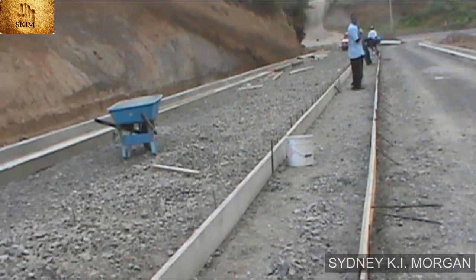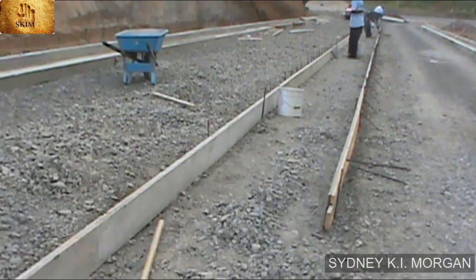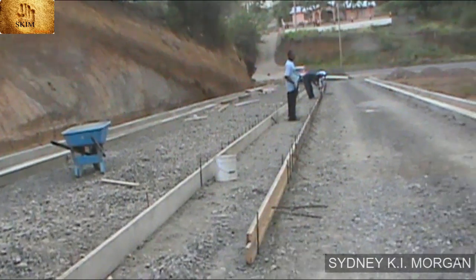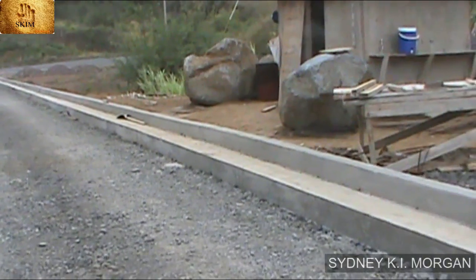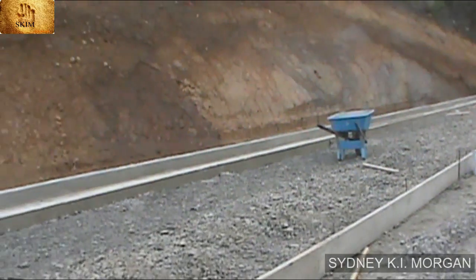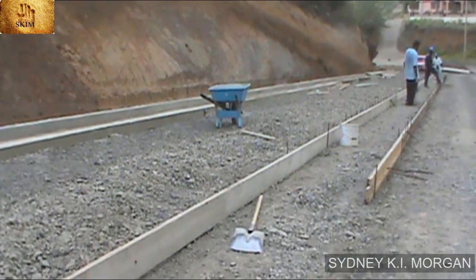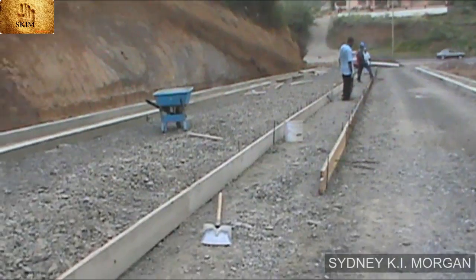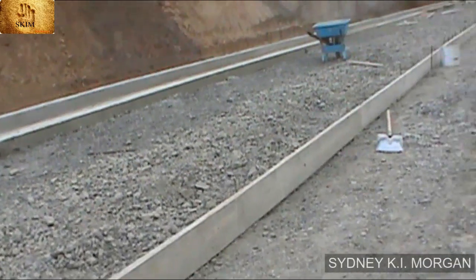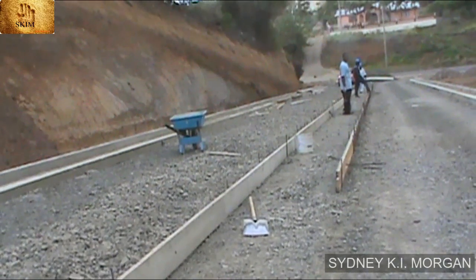Now you see they have put in the 2 side pieces, and now this center piece is going in. As time progresses, we're going to see exactly what is happening. But over here we have the slip drain on the one side and on the other side, and now in the center of these 2 lanes of road we're going to have here, we are having another centerpiece which will be going right down.